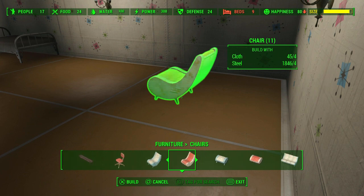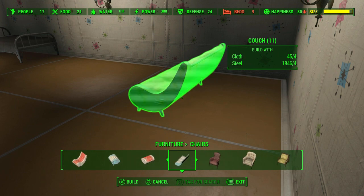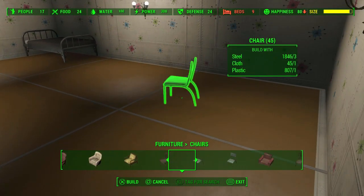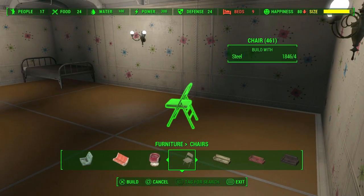Alright, so the next question is, what 3 things would you change or keep the same going from Fallout 4 to Fallout 5? Well, I would definitely keep the settlement building aspect of it.